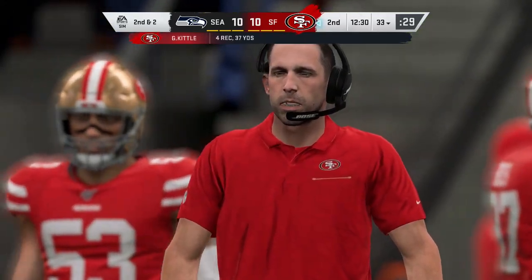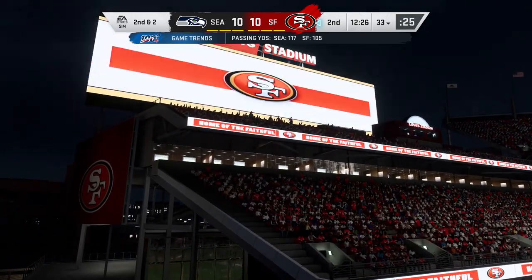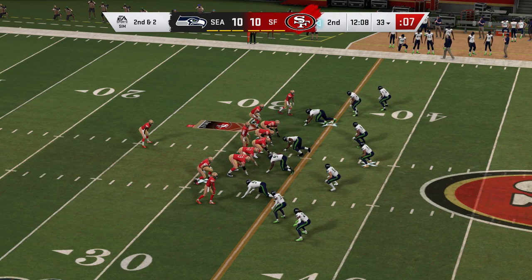How about the timing on that one? Boy, they were in sync, weren't they? Three-step drop, ball's out of his hands, right to the tight end. Nice completion, just like they do it in practice. Here's a second and two now from the 33.